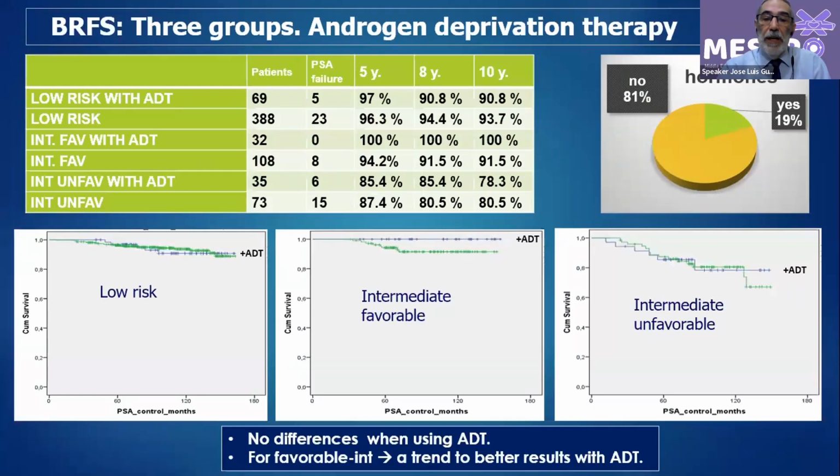If we look at the hormonal treatment, the ADT, we can see that in low risk it's not really necessary. Only these cases have been treated due to the size of the prostate, to decrease the size. In intermediate favorable, maybe in some cases it can be better, but not in intermediate. So again, there are no differences whether we use hormonal treatment or not, when we are giving very, very high doses with the seeds.